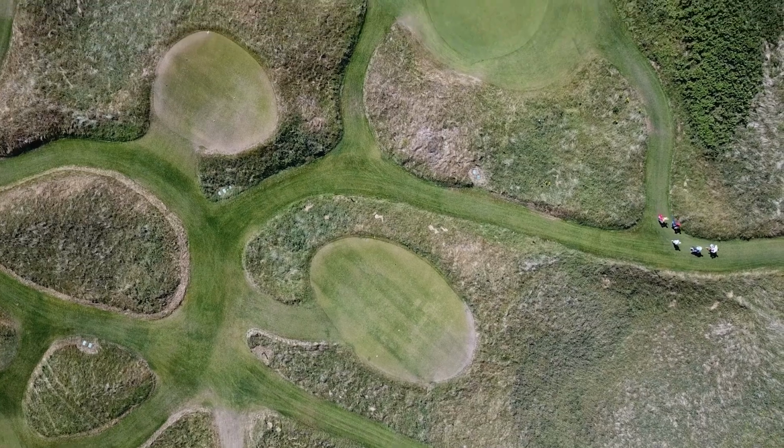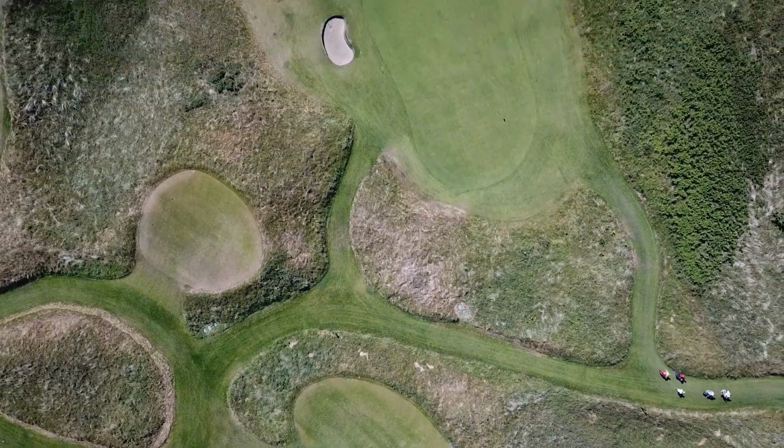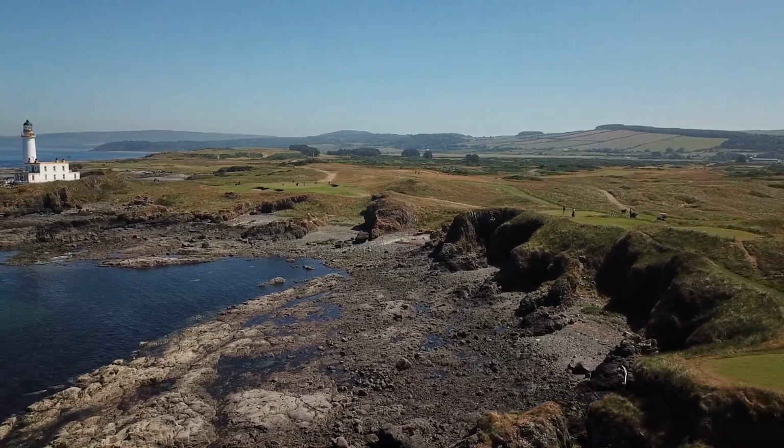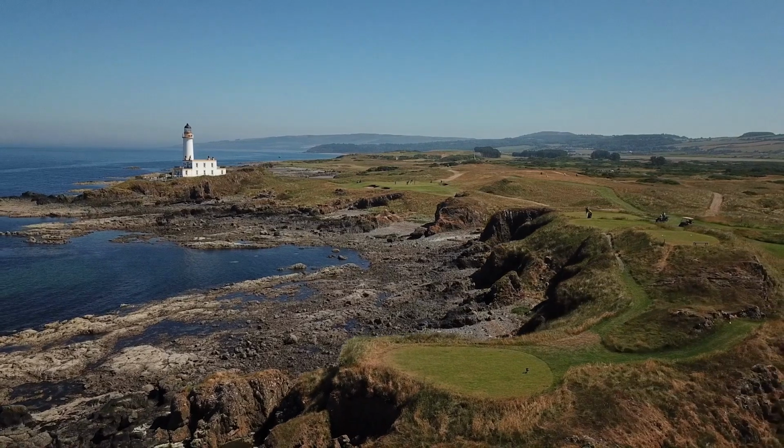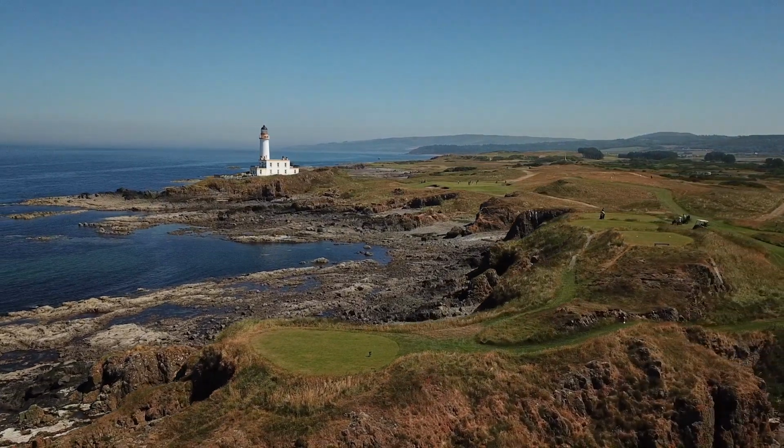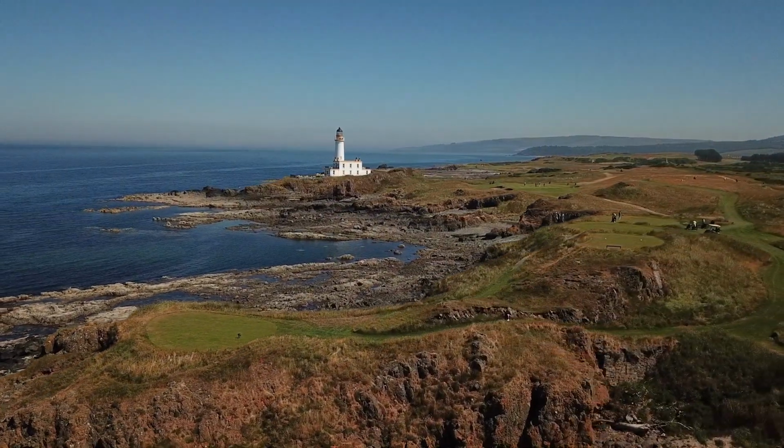Now, anyone who played the Ailsa pre-2015 changes will probably know that despite being already a world-class course, there was an argument to be made that the holes around the turn, around that iconic lighthouse, that the patch of land there wasn't really being used to its full potential.